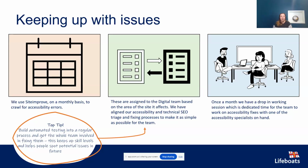What we've also done is aligned our technical search engine optimization process to the accessibility process.